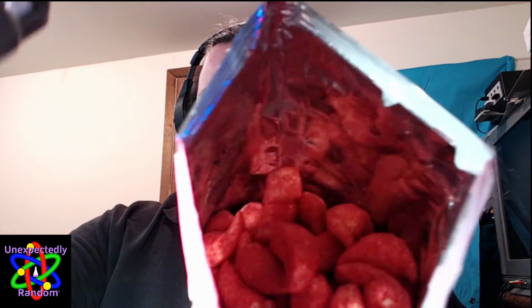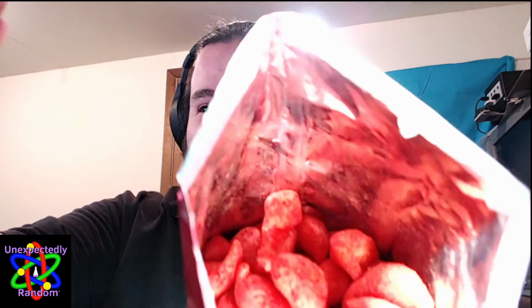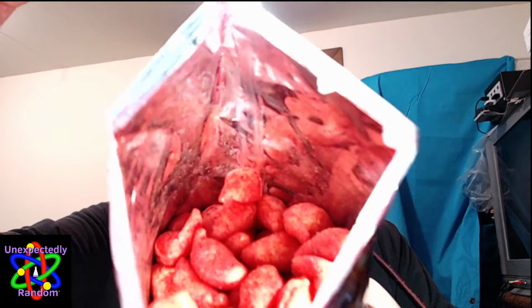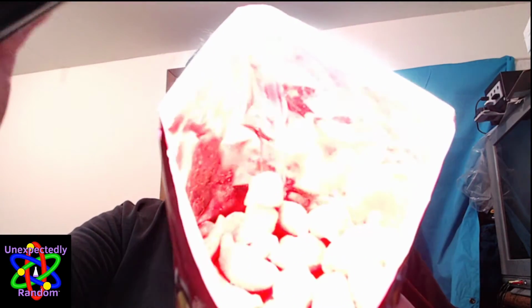Maybe the corn, yeah, it's cornmeal based. Mostly just, wow. Let me get the flashlight on and show you this. Okay. Here's the bag. Look at how red those are. Which, I mean, they're the hottest ever Flamin' Hot pepper puffs, so I'm not surprised. Those are bright red. Huh. That's pretty amazing.